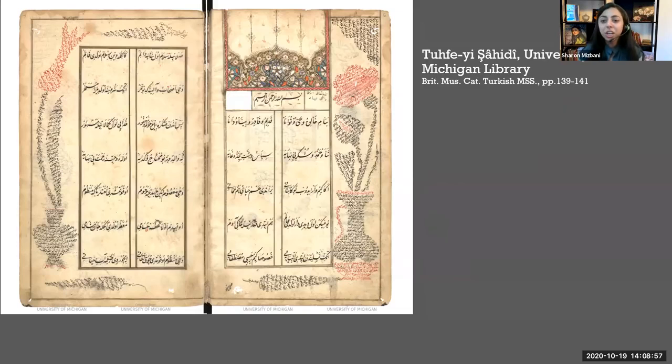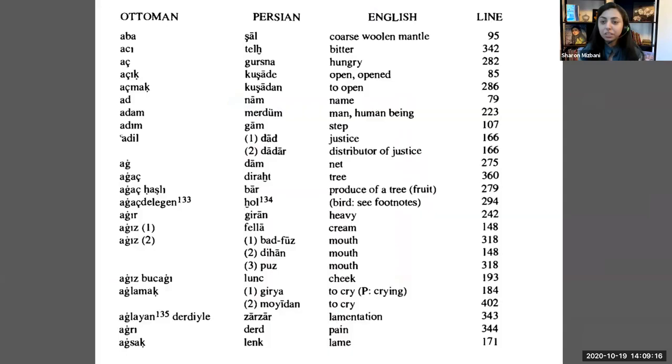That this form of the Tuhfe-i Şāhidī is an enigma to the modern scholar is evident through Verberg's study and translation of the text. As she argues, there is neither an alphabetical nor conceptual order of the words. Rather, it is the rhyme and meter of the passage that dominates the logic of the words presented. Thus, in her translation of the work, she not only gives the English equivalents to the Persian and Turkish words, but also rearranges them in alphabetical order according to Turkish spelling, and puts them in a table format. As she writes, this format, quote, offers more useful basis for the study of the Ottoman language, end quote.